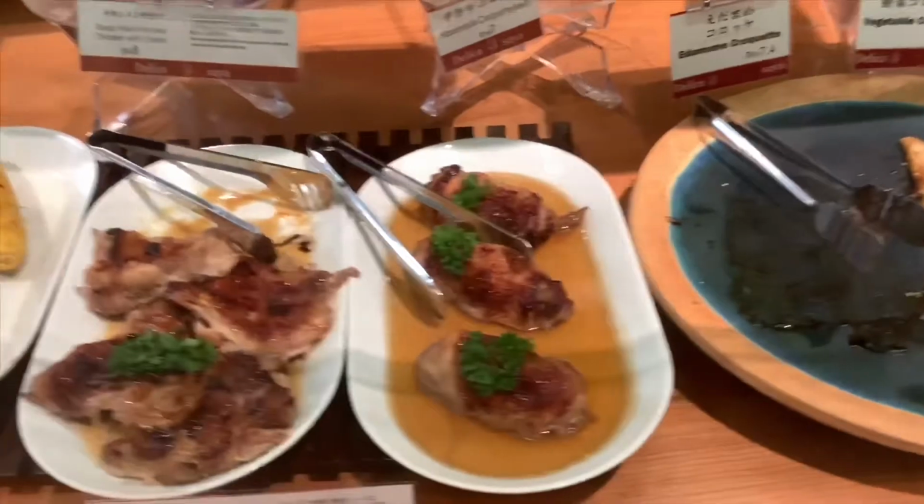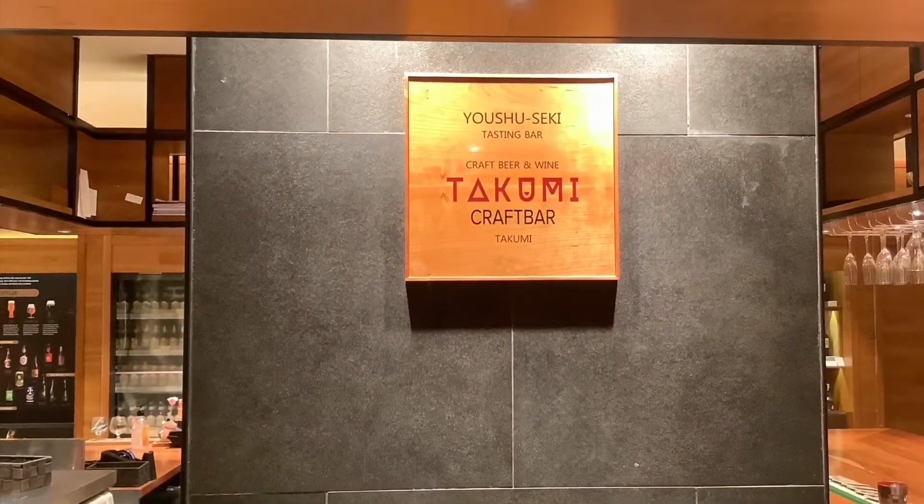If you have a little walk around, you'll also discover a craft beer station in this food hall, our favorite stop-off point just before we head home.